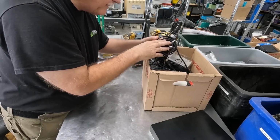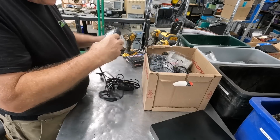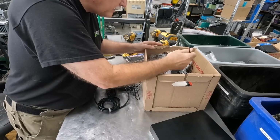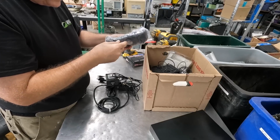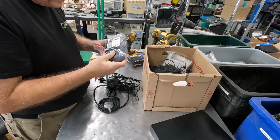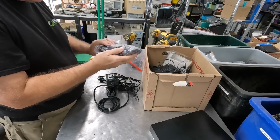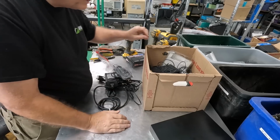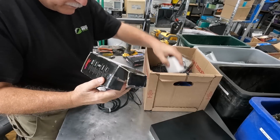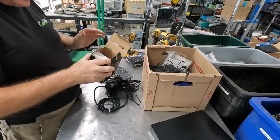And switching power adapter, aftermarket model. Here's another aftermarket power supply. Rocketfish HDMI. Oh, so you can switch between multiple inputs. Okay, cool. What are you? You're another Rocketfish something. HDMI something or other.